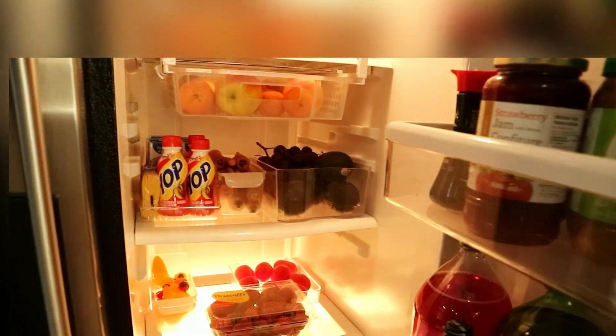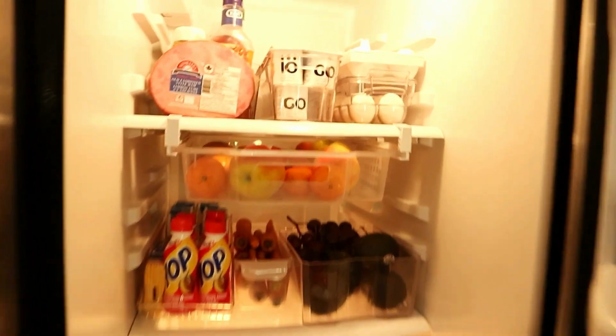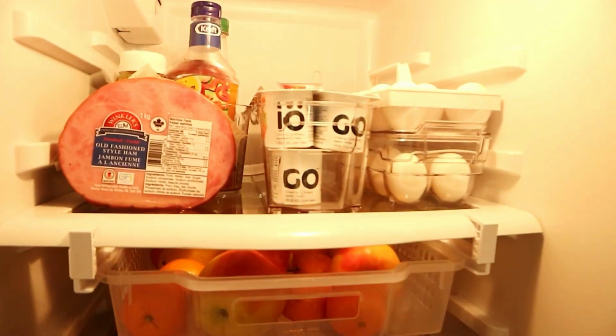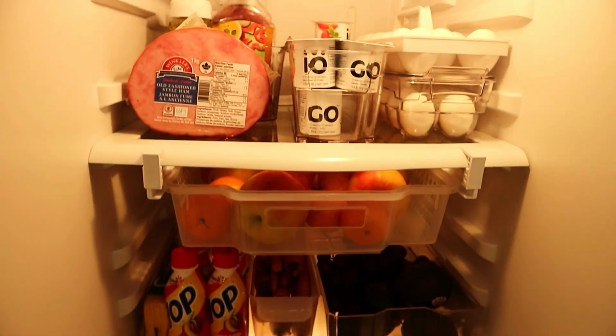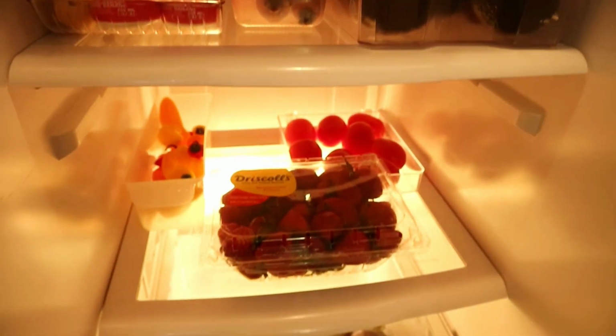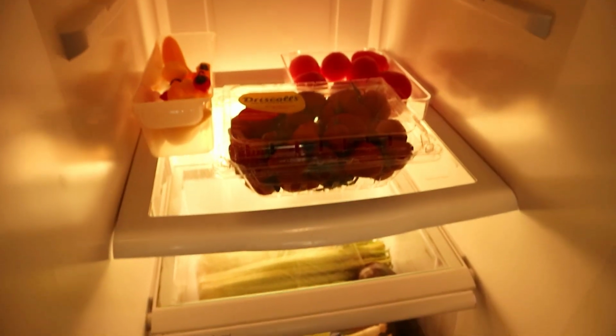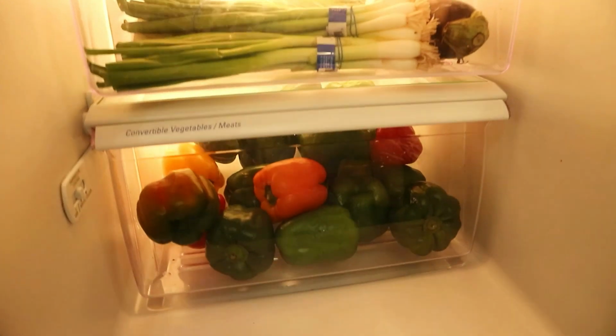I just love the way the fridge looks after I organize it, and it's so easy now to access, and you can see everything clearly and you can reach anything. You can tell when you need to restock food because the fridge is not so busy, which I love, and the container tools are clear. You can see very well when you need to restock food, so I just love it.